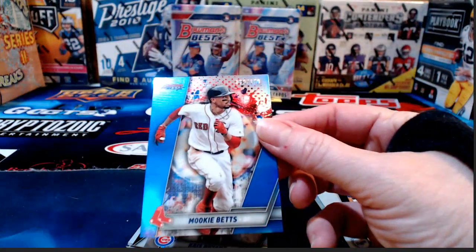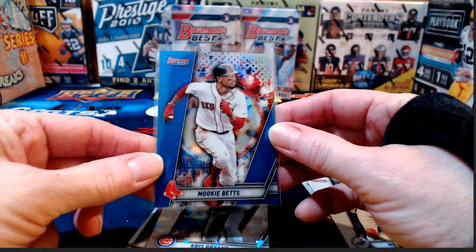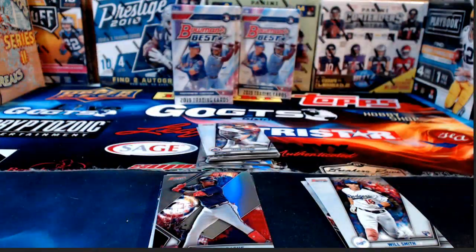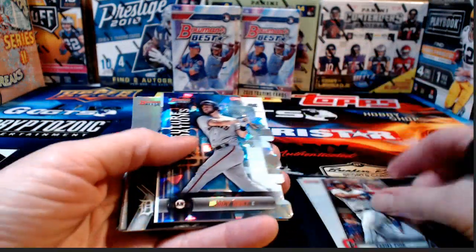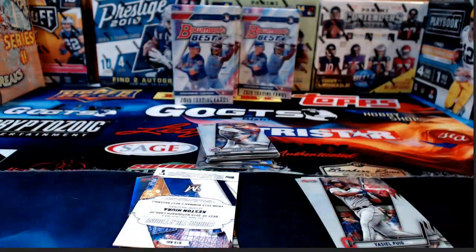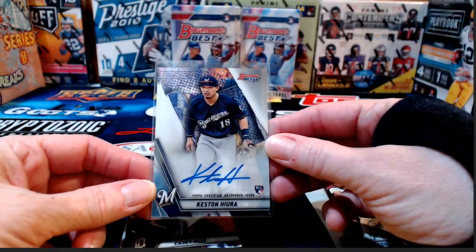So, Mookie Betts, blue to 150 for the Red Sox. Chris Bryant, Cubbies, atomic refractor. Pache for the Braves. Future Foundations die cut, atomic, Giants, and Joey Bart. Ooh, this is a nice little hit too. For the Brewers, Keston Hiura. Nice little rookie autograph, base auto.